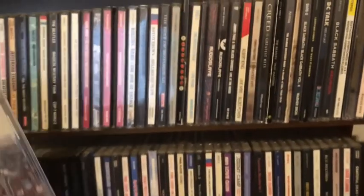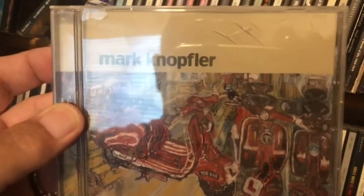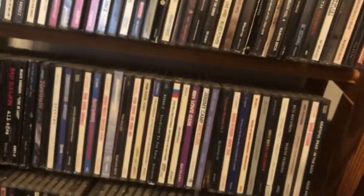What do we have here? Mark Knopfler, and one that my dad loaned me that I haven't listened to yet. I'm going to have to crack it. All right. I got too many CDs. That's part of the problem.